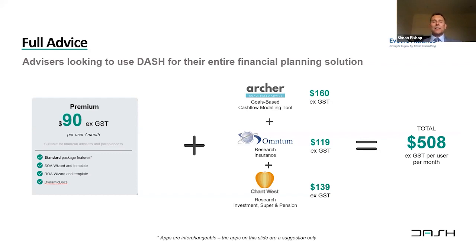So if you are, let's say, a one-man band, a single advisor that has to do everything, you would need a premium license because, as I said, that gives you the ability to produce advice. You then take on Archer, the cash flow modeling tool, Omnium for risk, and Chant West. Now, I've just based this on what most advisors are subscribing to at the moment. However, as you could see on one of the earlier slides, there's more integrations now available.